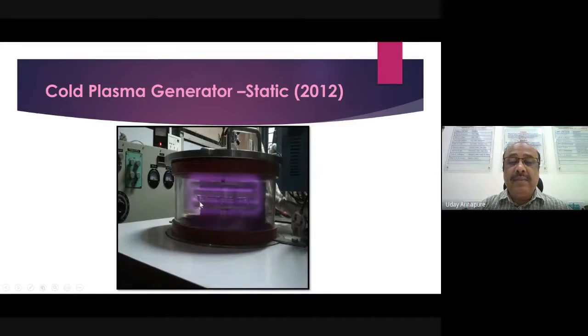Considering this kind of system where you have to put the product between these two electrodes, what we observed is that only the upper surface is exposed to the plasma environment, whereas when you keep the product on the platform or the ground electrode, the bottom of the product is not exposed to the plasma. Ultimately, only the open upper surface is exposed to the plasma, and at the bottom there is no exposure.